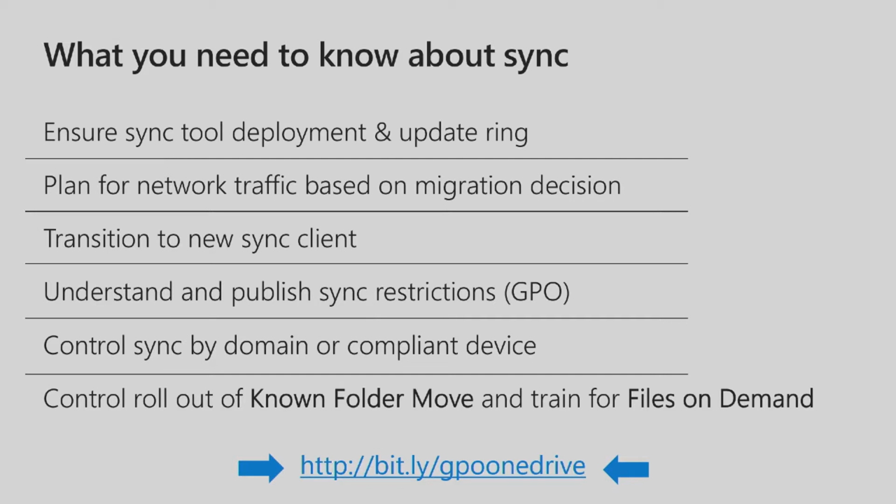And how do you manage and train on Files On-Demand? So there's this wonderful little bit.ly link that I just built for GPO OneDrive, and I'll show you what it looks like in a minute. But all of these GPO settings are available out there.